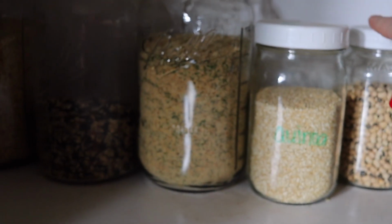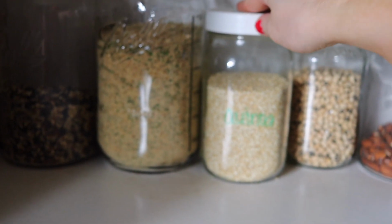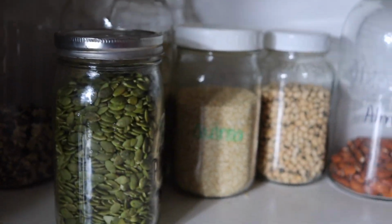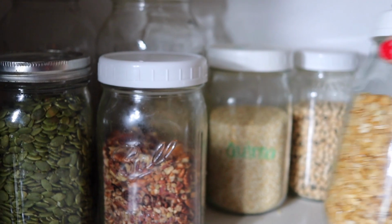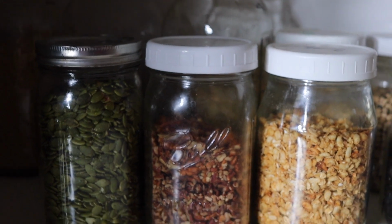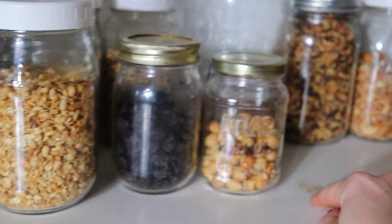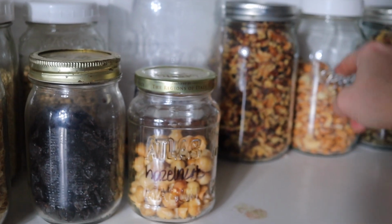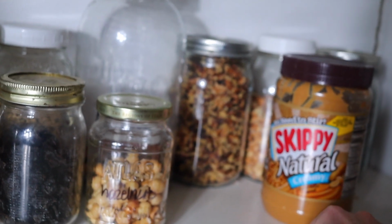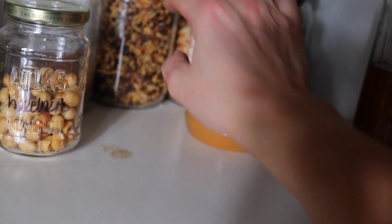Breadcrumbs, obviously you don't need to stock up on breadcrumbs because you can make your own. But for convenience sake, I have a bunch of store-bought breadcrumbs. Now we've got quinoa. I don't use a lot of quinoa, but I have it in case I want it. Black-eyed peas, pumpkin seeds, pecans, granola, almonds, tart cherries, more pecans, more hazelnuts, cashews, more pecans, different kind of peanut butter because my son likes that peanut butter and I like the fancy peanut butter.